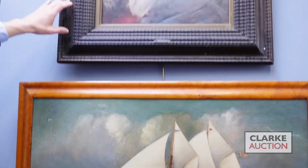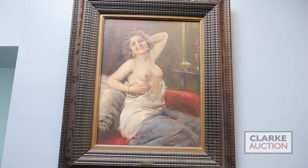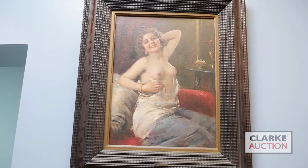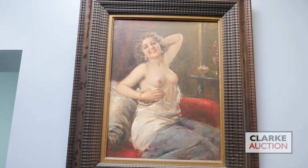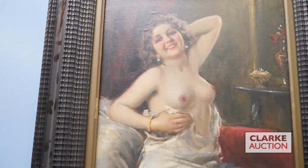Above it, we have a charming sort of Art Deco nude, signed A. Toro. This comes from a different Long Island collection and has an $800 to $1,200 estimate. So, charming little painting.